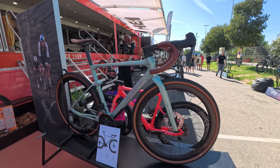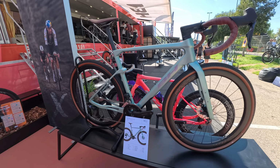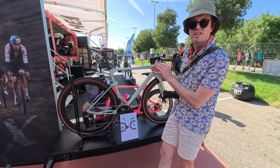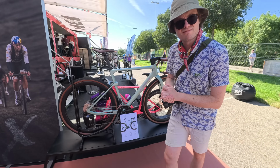And if we go to the front end of the bike, we see that quite signature kinked forward BH-style fork. BH hasn't supplied any specific details in terms of its aerodynamic qualities, but it does look to follow the typical sort of gravel race platform we're seeing for most bikes these days.